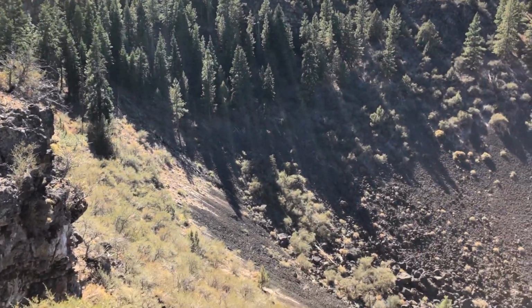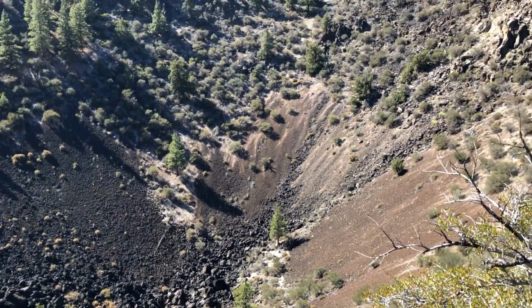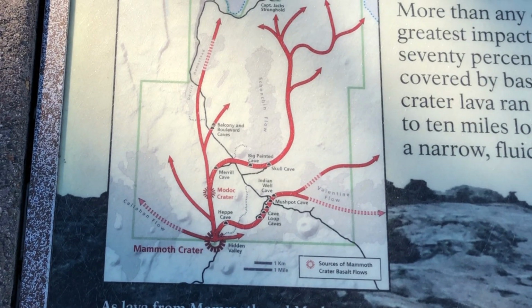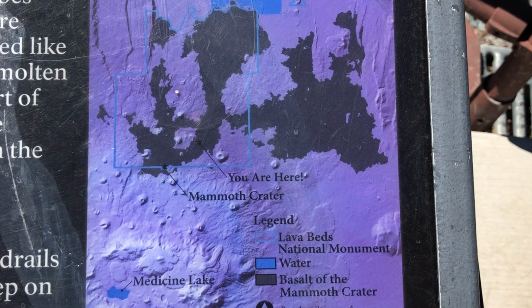Now this here is Mammoth Crater. Now it doesn't get that name by accident. It's because it's the largest of the vents that opened up here on the Shield volcano near Lava Beds National Monument. It opened up between 30 and 40,000 years ago and sent streams of lava upwards of 10 miles long down to Tule Lake. Now, because of its size and the amount of lava that it produced, they say that it's responsible for upwards of 70% of the lava tubes here at the National Monument.